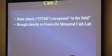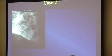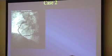So this patient had his heart attack, or STEMI, recognized in the field and was brought directly to our cath lab. And I'll show you this case. This was less dramatic. This patient, this is also a right coronary artery, so you guys are all going to be right coronary artery experts at the end of the talk.